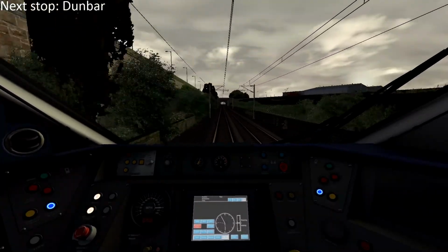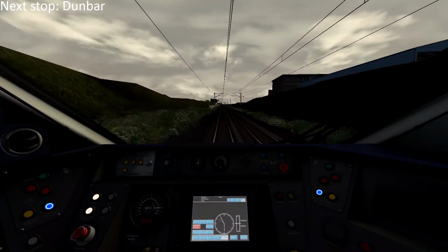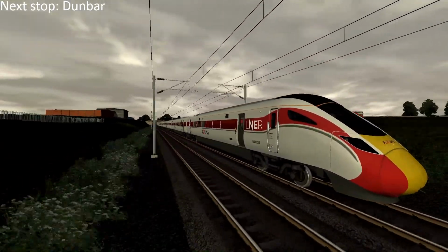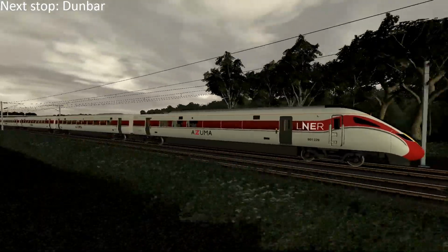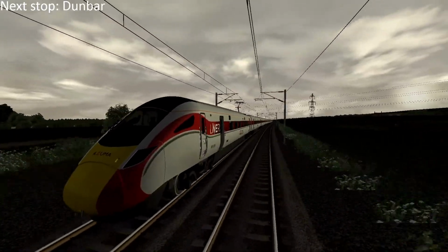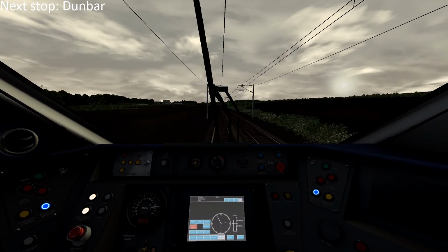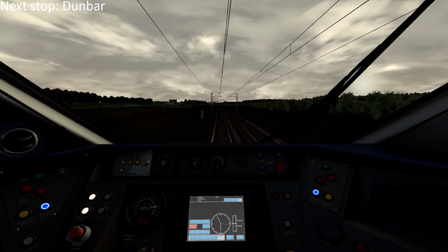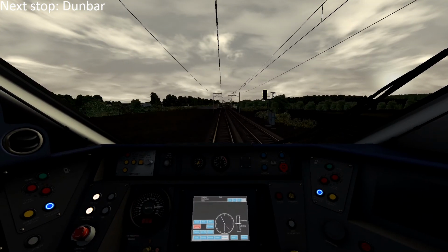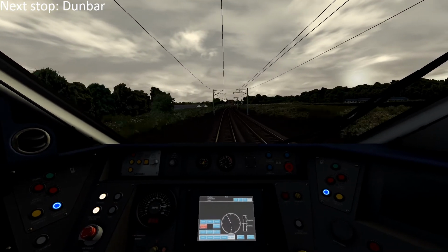This is Morpeth station. So taking a look at the LNER Azuma livery, it doesn't really look that interesting because all you have is just a white background and just a red line through it. Yeah, it's fairly basic. So speed limit is going down to 110. So the thing about the East Coast Main Line is that non-tilting trains can actually run up to 125 miles an hour.